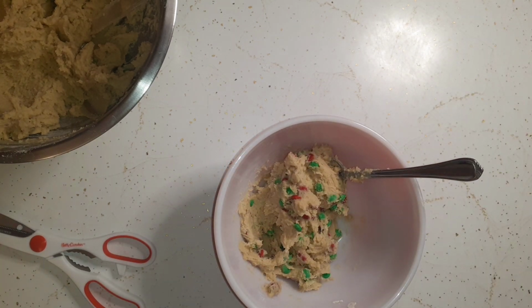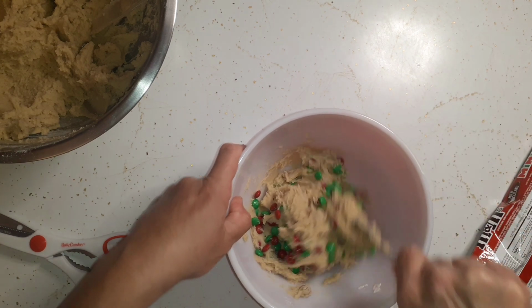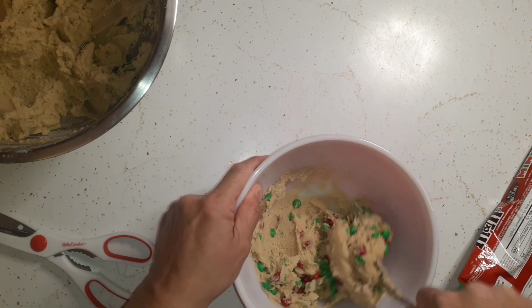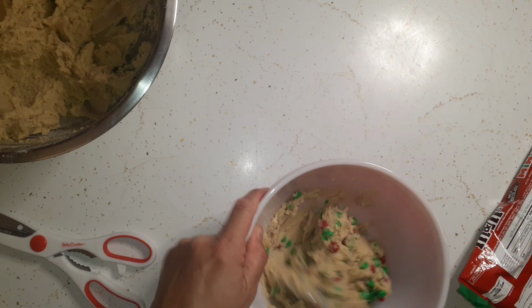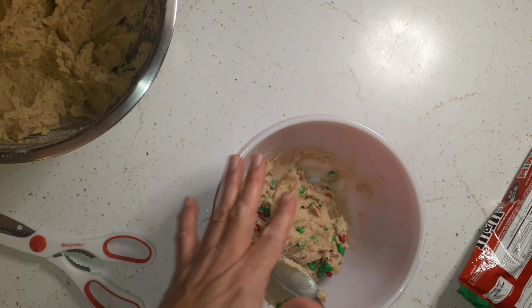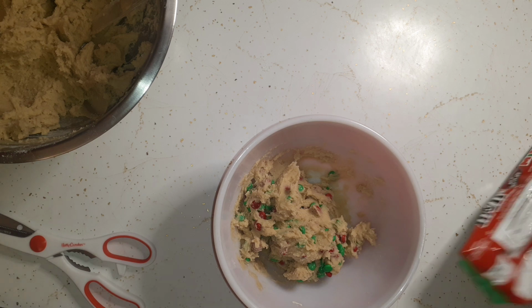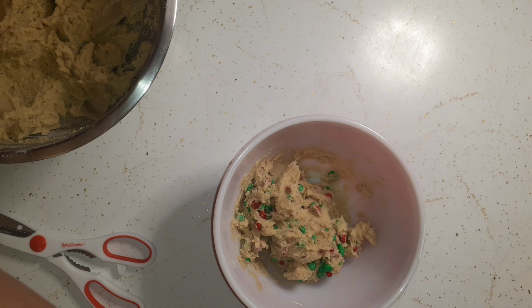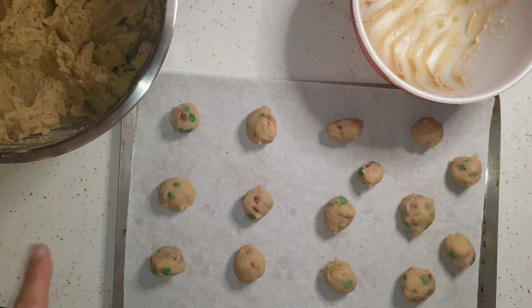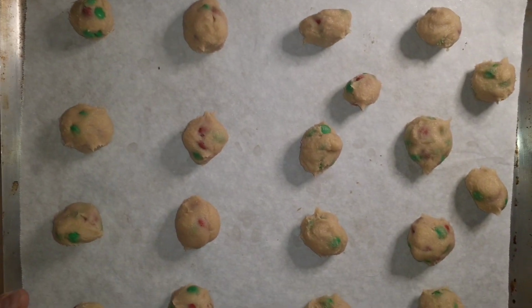And put a little bit more. Looks like there's a lot more green ones than red ones. Alright, so I'm going to go ahead and start forming these. Alright, let me get my cookie tray ready. Okay, so I got my cookie dough balls for the M&M cookies done. It made 15. Yeah, 15. And I'm going to put these in at 350 for 8 minutes. And I'll be back.